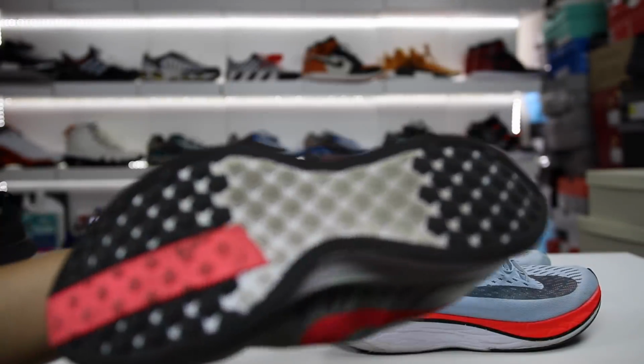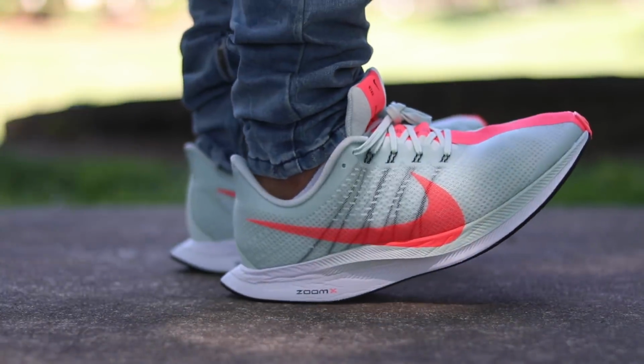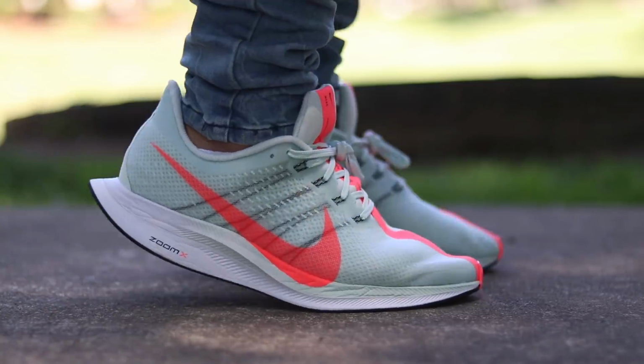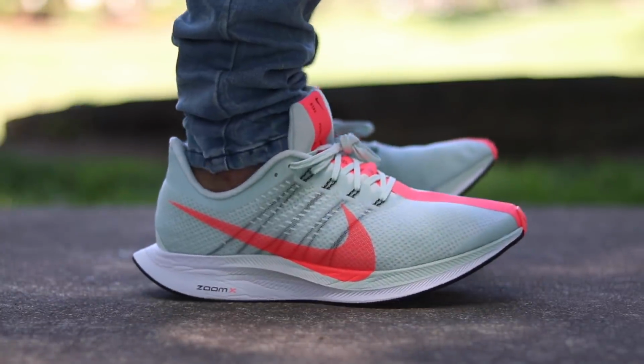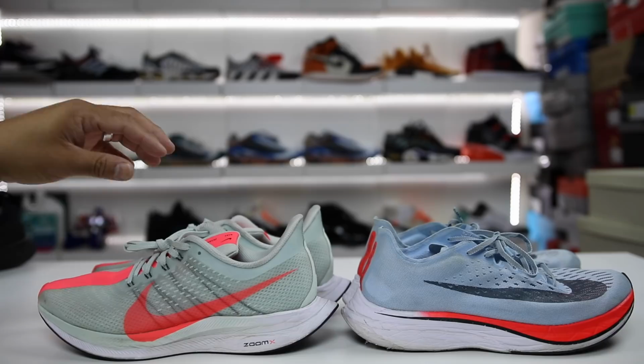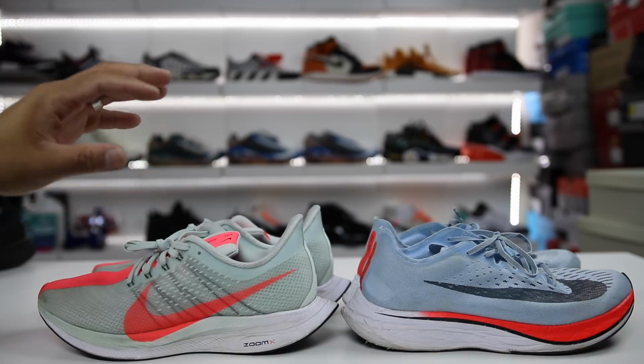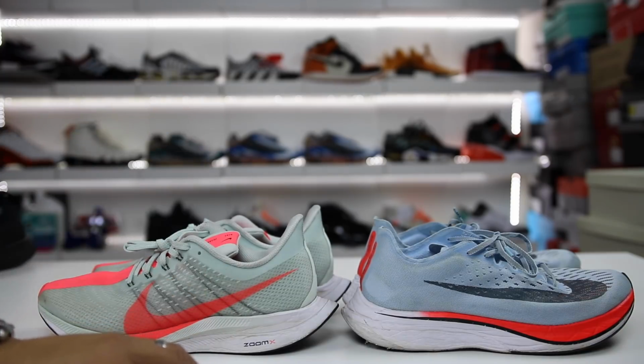I've worn these for a handful of weeks thus far, and I will have a follow-up after wearing for a month. And so far, so great on this shoe. But there's a couple of things that I love about both of these shoes, and definitely some things that I don't like. So I know both of these shoes are definitely high performance sneakers, but from a casual perspective, they still are some of the best sneakers that I've ever tried on my feet.